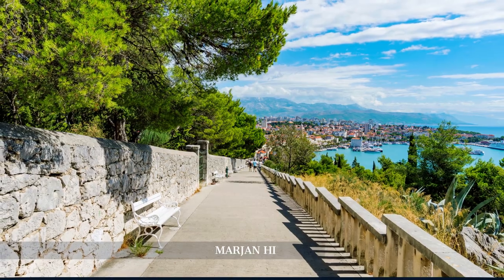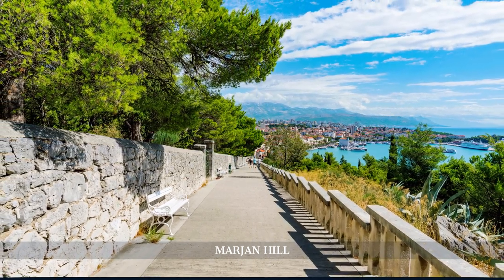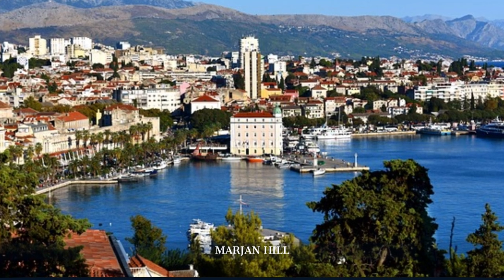For a breathtaking view of Split, head up Marjan Hill. Known as the lungs of the city, Marjan Hill is a forested park that offers peaceful trails and panoramic vistas of the city and the surrounding islands.